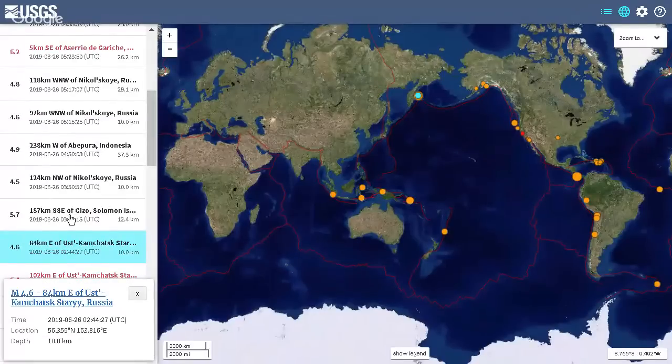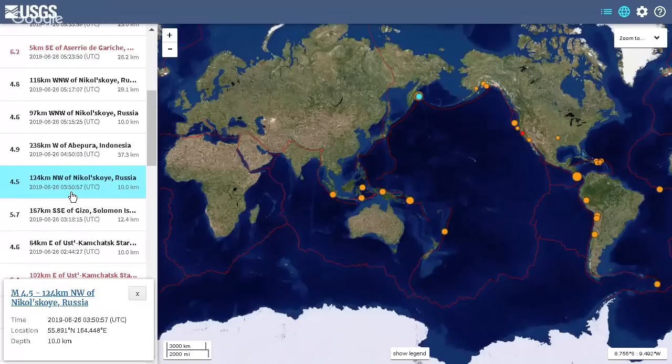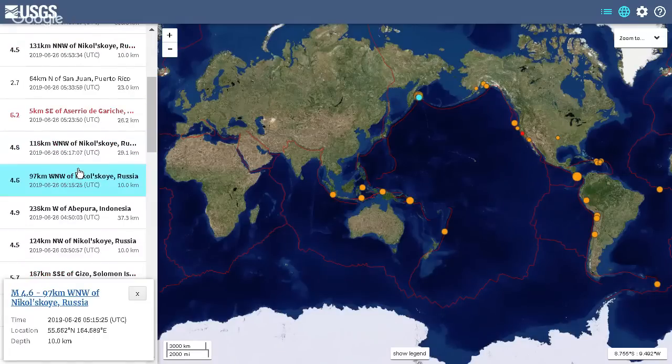Also a 4.6 in the same location, a 5.7 at the Solomon Islands. Heads up Oceania. 4.5 at Russia, also at right around that same spot, east of Kamchatka. 4.9 at Indonesia. 4.6 at Russia. Right at the end of the Aleutian chain.